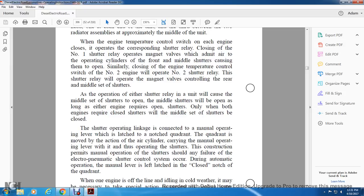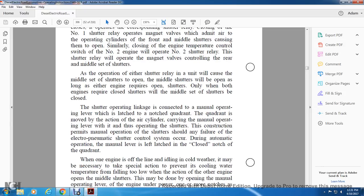Similarly, closing the engine temperature control switch of the number 2 engine will operate the number 2 shutter relay. The shutter relay will operate the magnet valves controlling the rear of the middle set of the shutters. Operation of either shutter relay of the unit will cause the middle set of the shutters to open. The middle shutters will open as long as either engine requires open shutters, and only when both engines require closed shutters will the middle set of the shutters be closed.